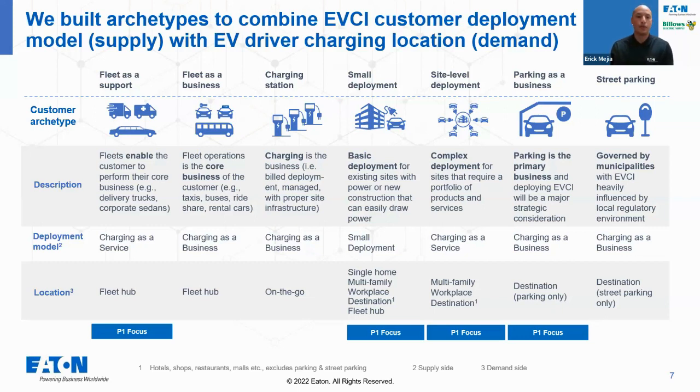So, chargers for the fleet, fleet as a business, which would probably require fast charging and DC charging. The charging stations will require your standalone pedestal or your wall-mounted EV chargers. Then you've got the small deployments that could be DC or could be your standard level 2 chargers. You've got your site level deployment as well, which could be an office building that has multiple charging stations. And also parking as a business, where you can have a parking lot with multiple standalone EV charging locations, multiple EV chargers and pedestals.